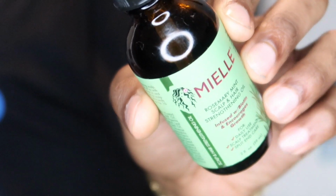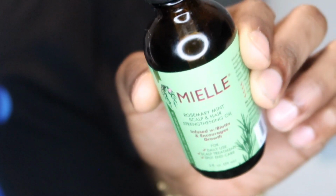I love it. The next oil is the Rosemary Mint Oil from Mielle Organics. Now this oil right here is literally breaking the internet. It's a really great oil for your scalp. It comes in a dropper bottle, so it's really good for applying directly to your scalp. And man, this oil has a nice tingly feel. It helps with hair growth a lot. So if you're having issues with balding or hair falling out or things like that, start using this on your scalp. It will change the game for you.